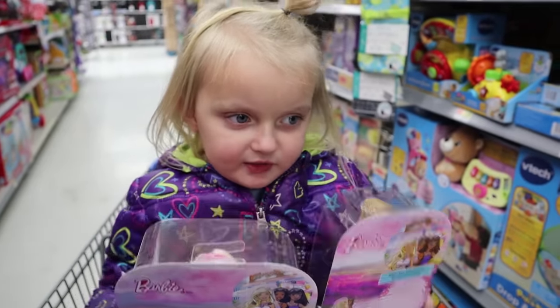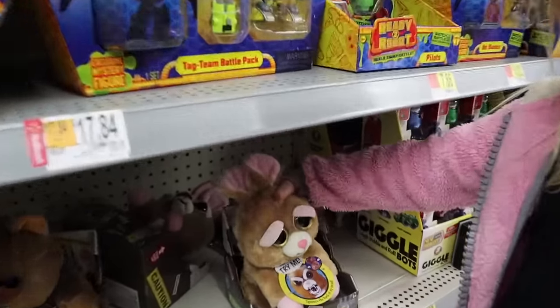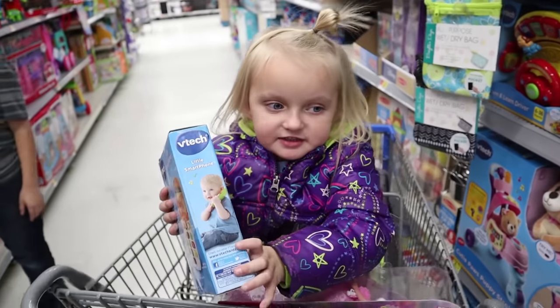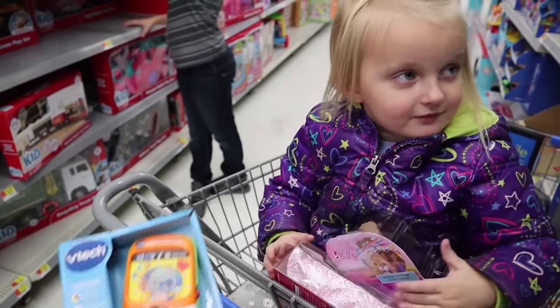I'm picking for Blake. They don't mind. I bet Steven will want this. You think Steven will want that? Oh, look at how cute it is. Steven's kind of hard. I really don't know what to get him. I don't know what he wants. Tell me about it. Blake likes phones. Oh, what do you have there? Oh, that's nice. Phones are a good option. Let's keep looking at some other toys though.